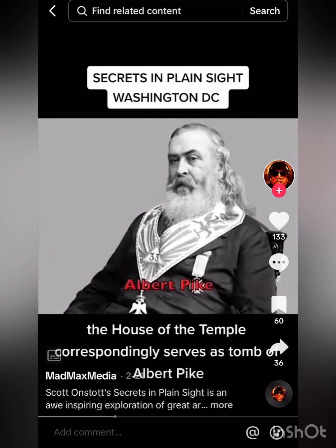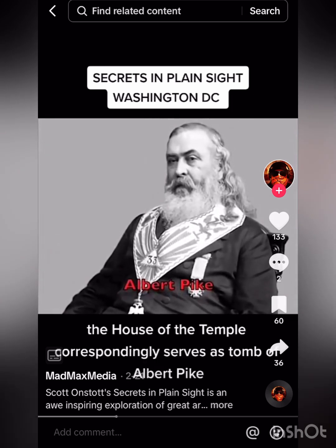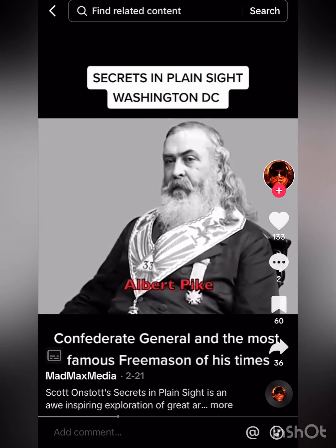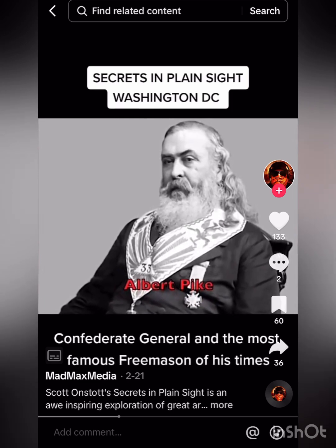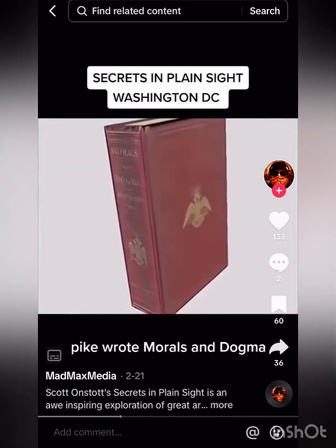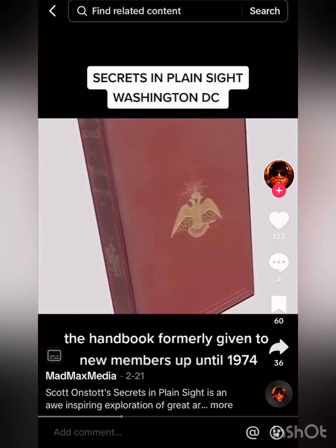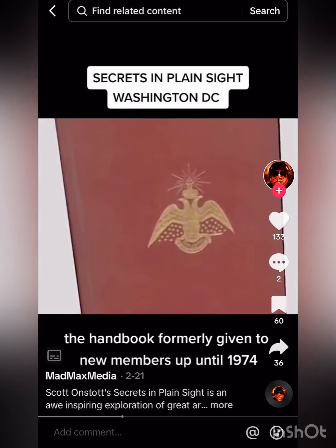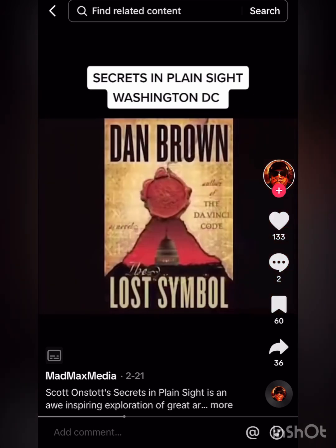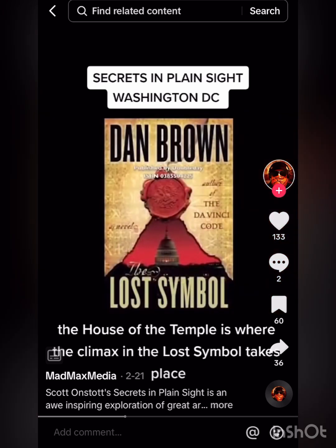The House of the Temple correspondingly serves as tomb of Albert Pike, Sovereign Grand Commander, Confederate General, and the most famous Freemason of his times. Pike wrote Morals and Dogma, the handbook formerly given to new members up until 1974, which details the 33 ranks of Freemasonry. The House of the Temple is where the climax in The Lost Symbol takes place.